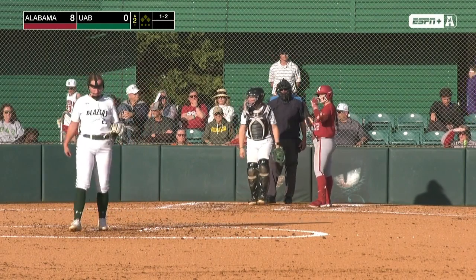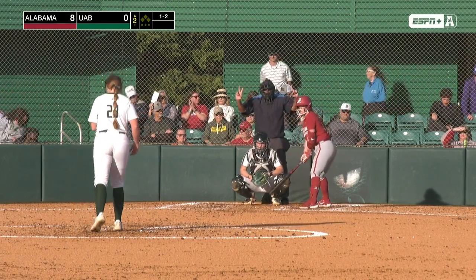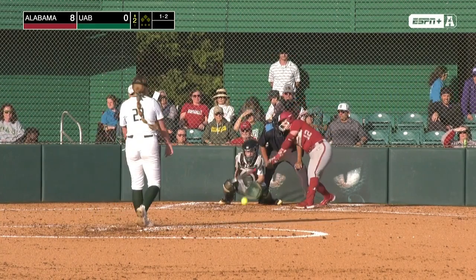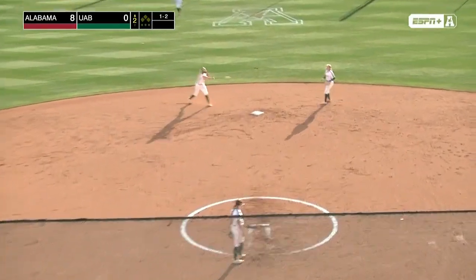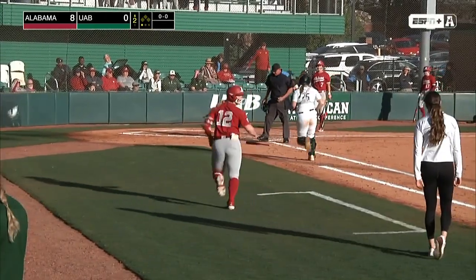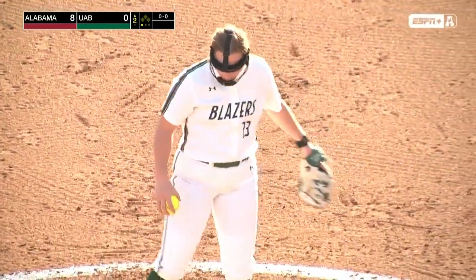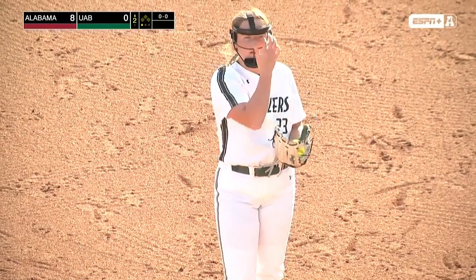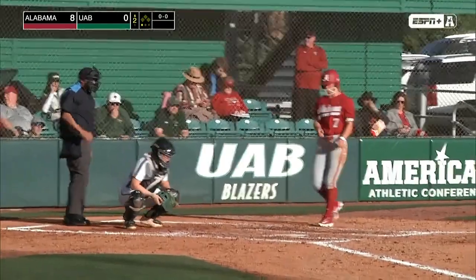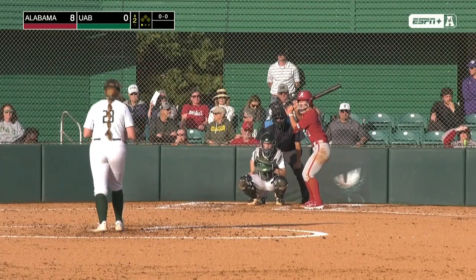Certainly going to test the fight and resilience as far as UAB the rest of this ball game. As A.J. Kramer comes in. First full inning of work for her. Slow bouncer left side as Vollback scoops, throws in time. And this is the type of opportunity for A.J. Kramer that, as far as coming in relief of Caitlin Russell, and at least allowing UAB to chew up some innings, but also as far as longer term in the season to get some more playing time once they get into AAC play for UAB.